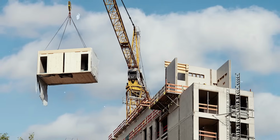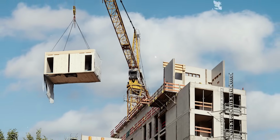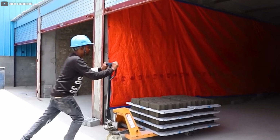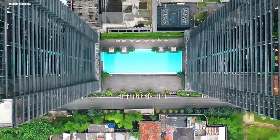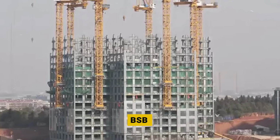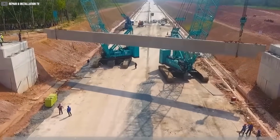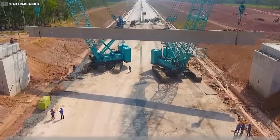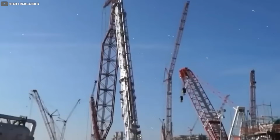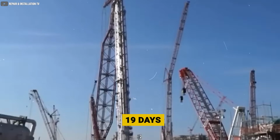At the heart of modular construction is a simple but transformative idea: build structures in factories and assemble them on-site like Lego blocks. This is something happening right now. Take Broad Sustainable Building, BSB, the Chinese company behind the world-famous Mini Sky City in Changsha. They completed this 57-story skyscraper using modular construction machines in just 19 days.